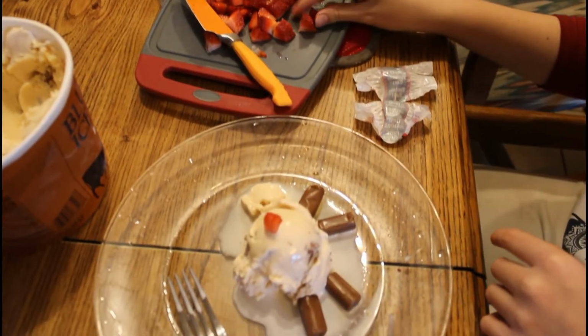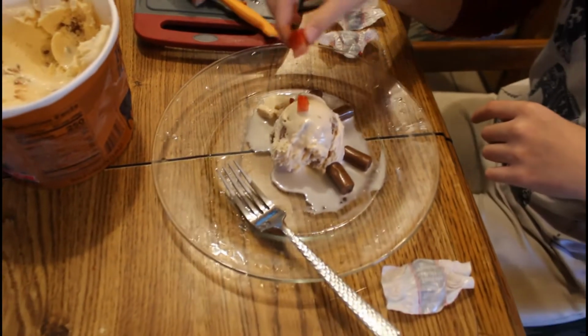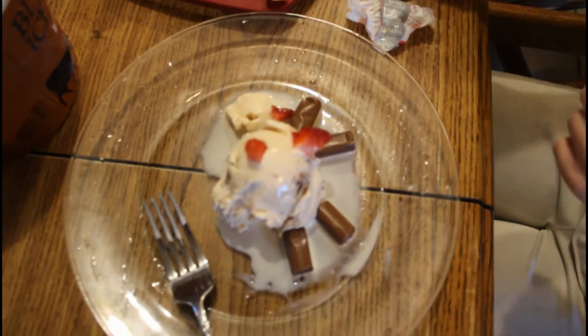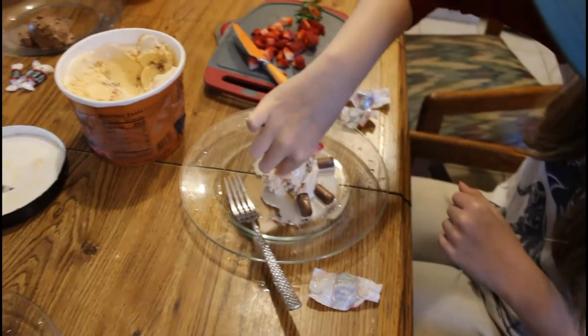Okay. Yum. Diseased cows. Yummy. I wonder if I can get one to stick on them. I got one to stick on the side. I'm happy.